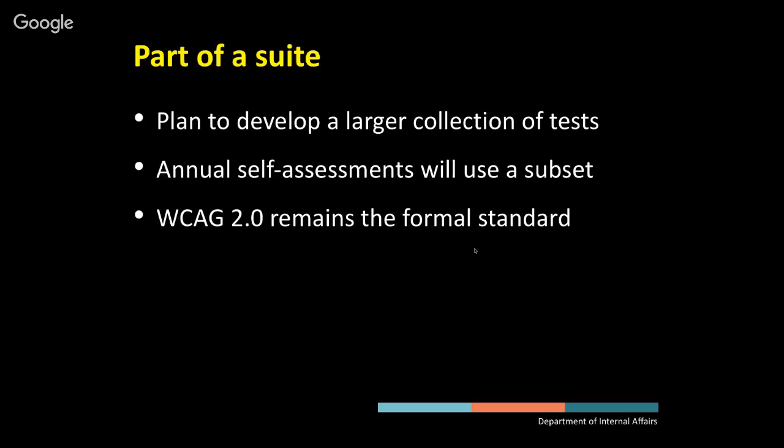And while we're starting with these, we do plan to develop a much larger collection of simpler tests, of easy step-by-step procedures for doing this kind of testing. And every year, our annual self-assessment will use a different subset of that collection. So we'll keep the annual self-assessments restricted to a certain number of tests, maybe 5, 6, or 7, out of a larger collection of simple tests that we will continue to develop.